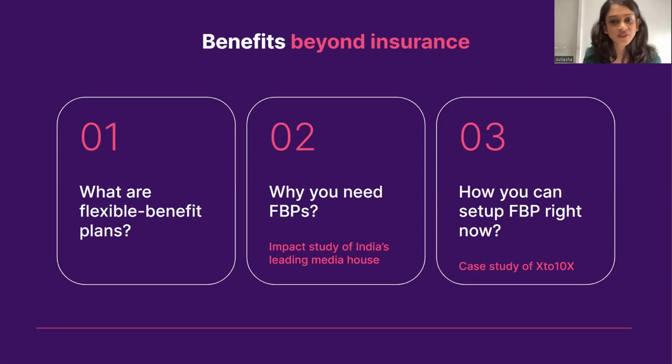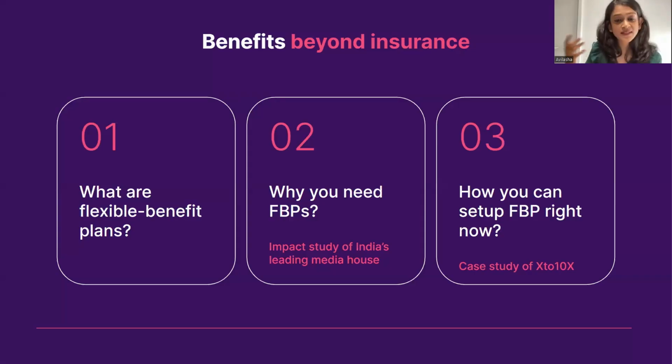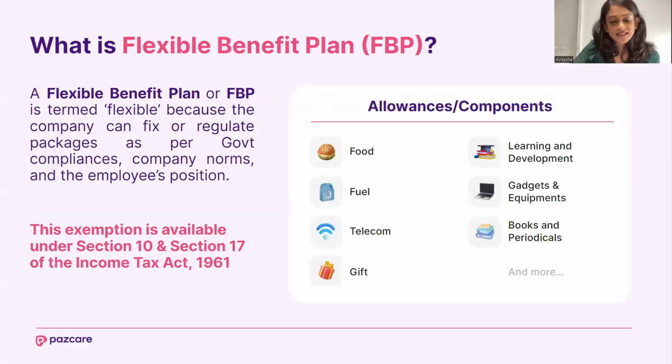A flexi benefit plan allows employees to choose specific components which are part of their CTC and personalize their benefits as per their needs, resulting in tax saving over and above the investments made under 80C and 80D of the Income Tax Act.